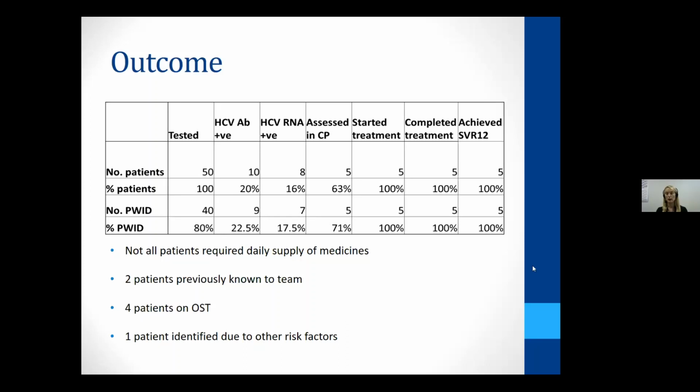It actually took the relationship and the strong links with the community pharmacy team to get them into treatment, as they at one point did not think they were worthy of treatment.